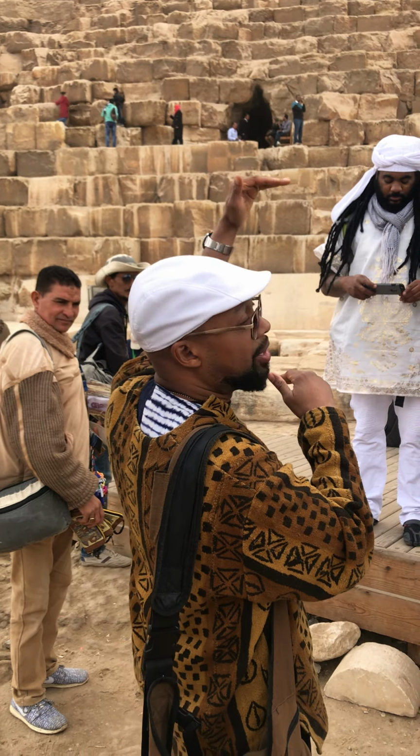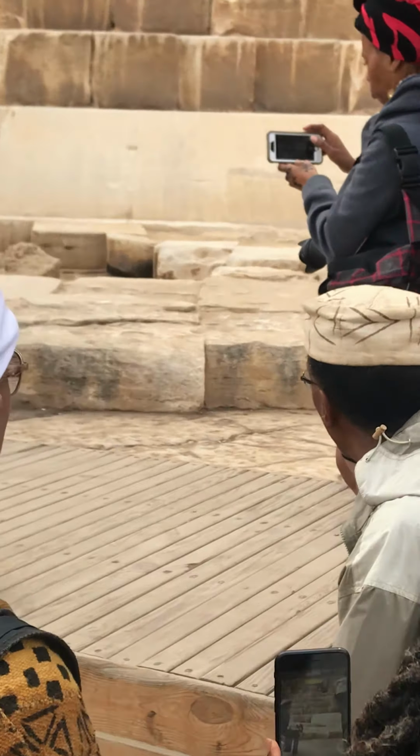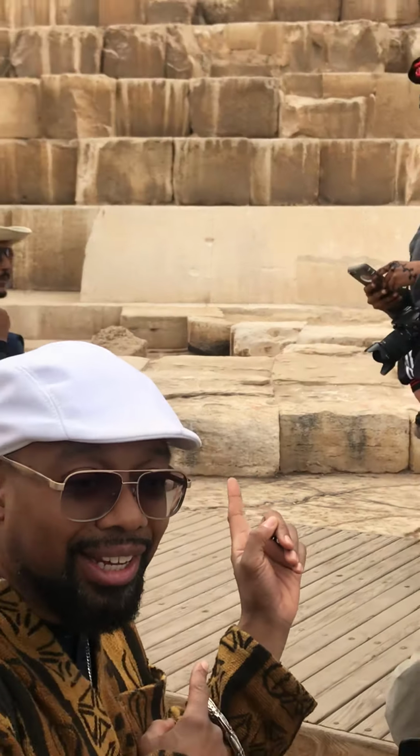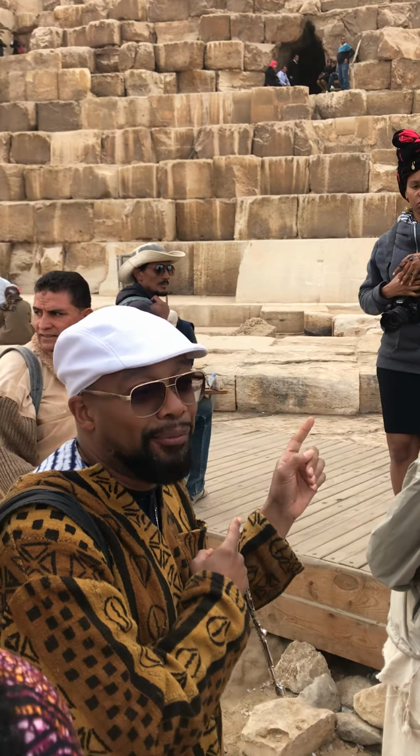Now you can actually see some of the fine polished limestone on the bottom. If you look around here, can you see this lighter block here? In fact, when you get close to it, you're going to see that it still has some shine on it. There's no one there that's shining it. We're talking about ancient African shine.